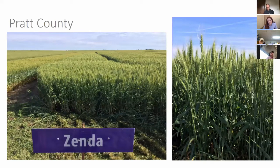And we have several trials where we have intensive management, and we're really pushing the fertility. And Zenda has stood up really well in those conditions. Good on acid soil tolerance here as well, so that's a pro for Zenda. It is a step up in quality from what Everest used to be. Remember that we were quite criticized from the quality side on Everest, so Zenda is a step up there.